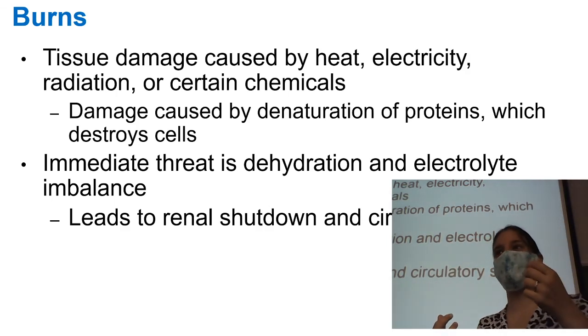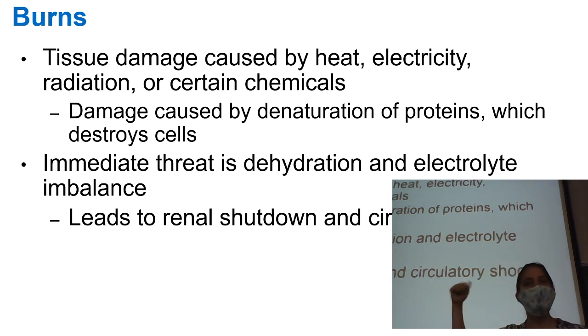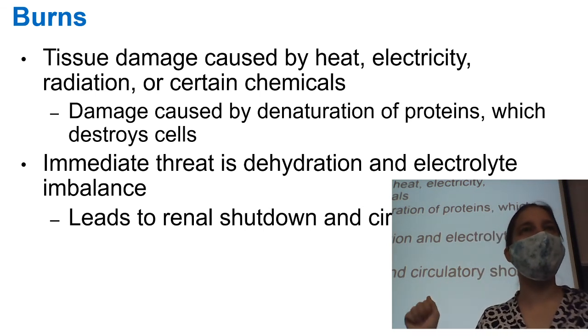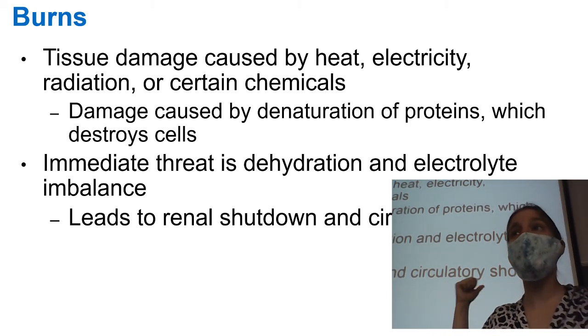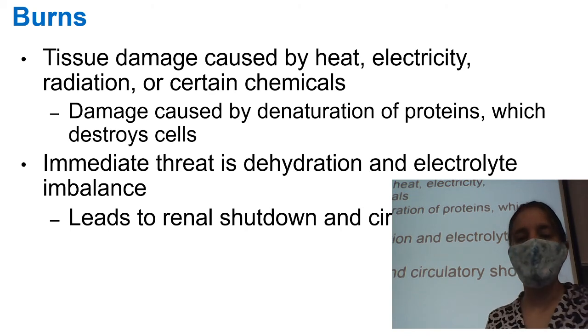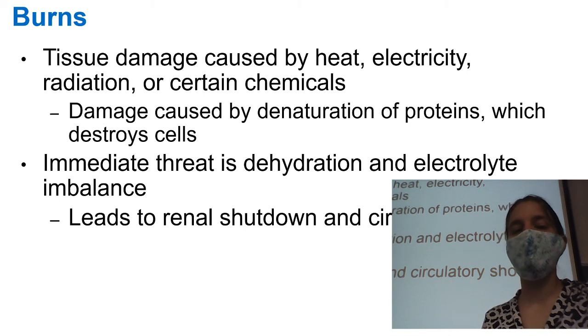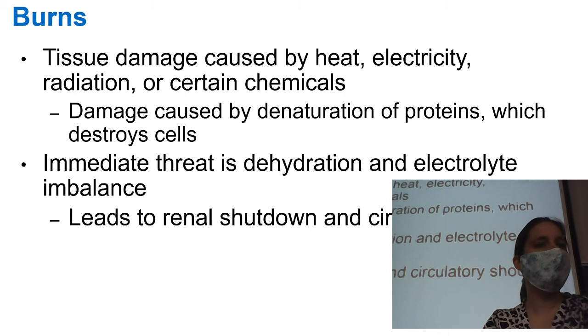If you ever tried pouring strong acid on an egg, you can kind of cook it. It'll change the proteins as well, just so you know. So heat will do this, electricity can do this, try not to get struck by lightning, and certain chemicals can also do this. So it'll destroy the cells. The big first problem is you lose too much water too fast, because you basically punched a hole in your skin.